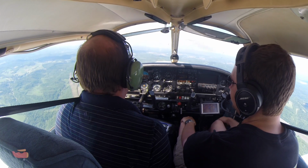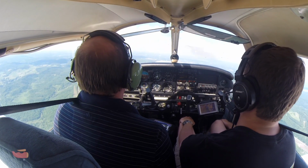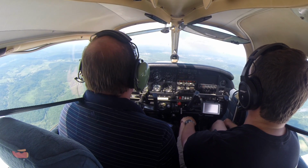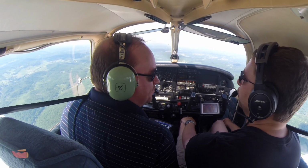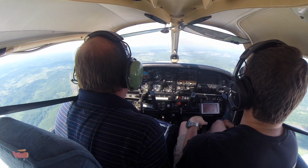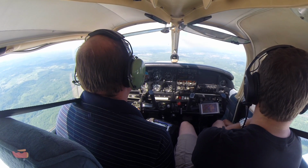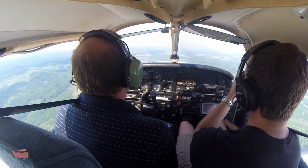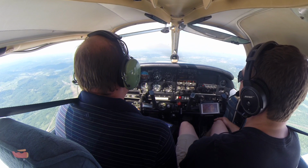So it's a left pattern for 18. Just thinking even ahead to where we're going to get back to Morgantown, which you'll probably have. Is it a left pattern at Morgantown? Standard, yes, but the guy in the tower can have us do whatever we want. If you go to an uncontrolled airport like Fairmont, it's left turns all the time. You come out here, you're at the whim of whoever's in the tower. Gotcha.